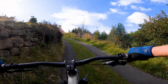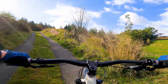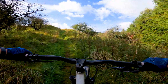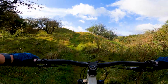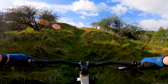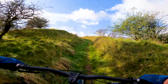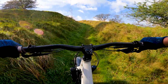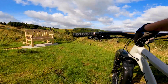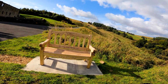Had a few of these already, but I've actually quite enjoyed the climb so far. Bit of single track to mix things up a bit. Still extremely steep. Nice spot for a bench. Craig and Anna's bench.